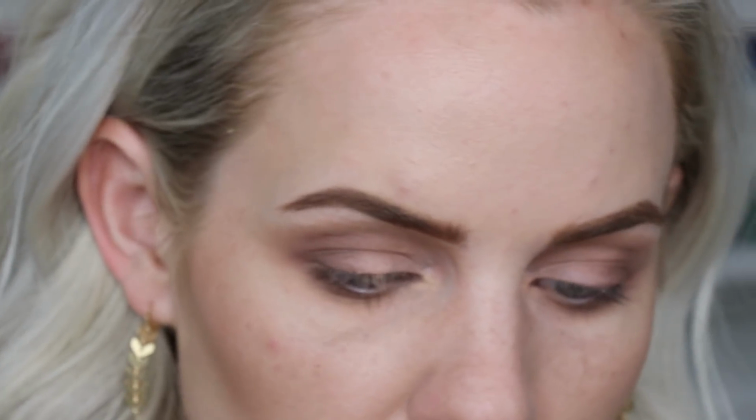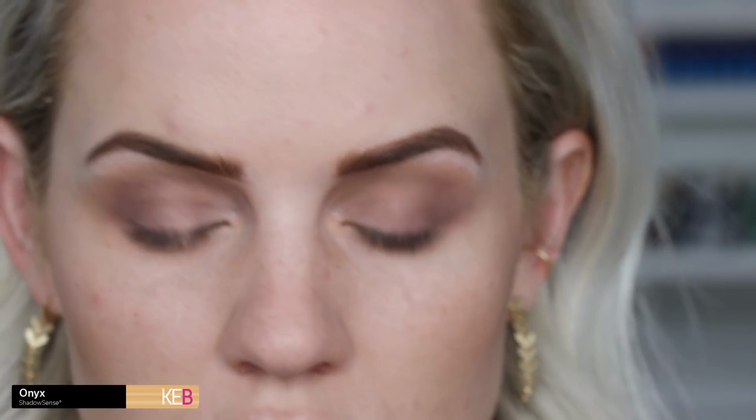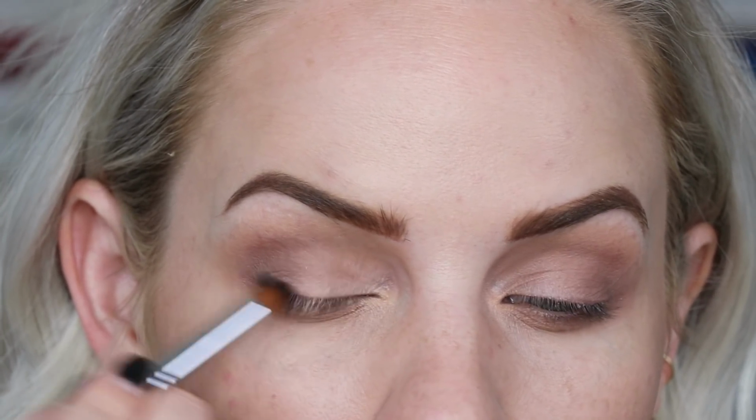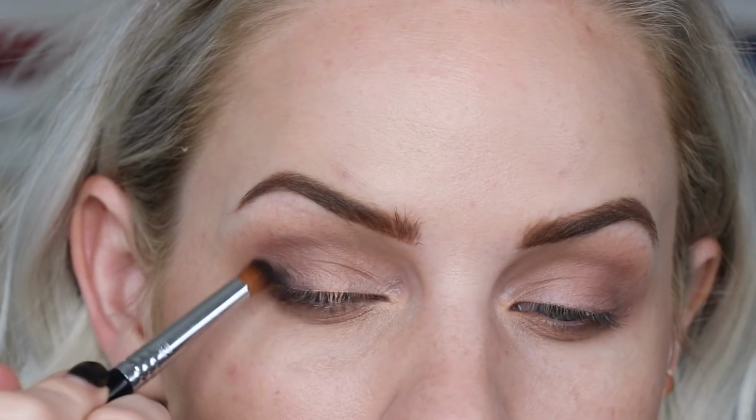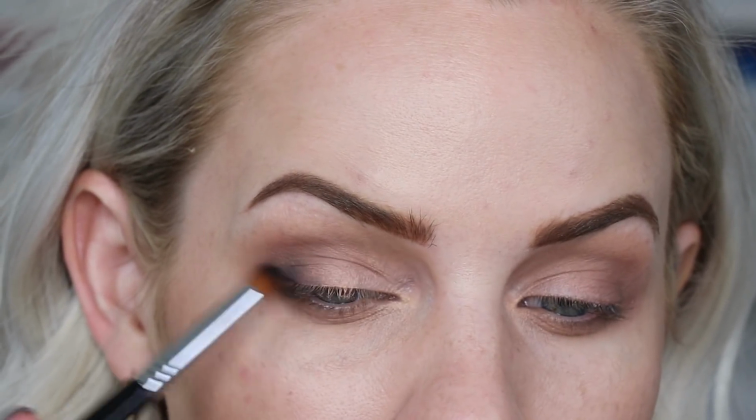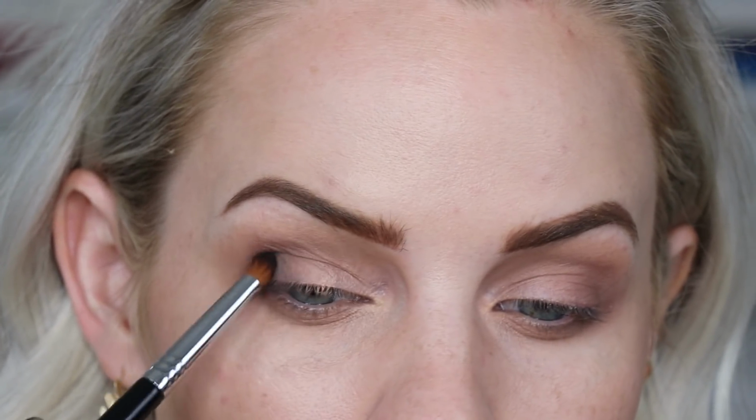Okay, one last thing. I'm going to use a little bit of Onyx, which is our black. Taking it on, this is an E34, a domed brush. And I love using this brush for Onyx because since it's black, you want to make sure that you're keeping it right in the area that you're applying it. You don't want it to be blown out everywhere, because that can really darken your look. So that's why I like these smaller brushes, because they keep it in a more concentrated area.